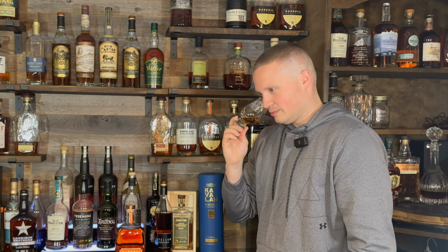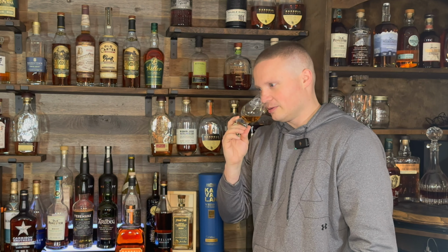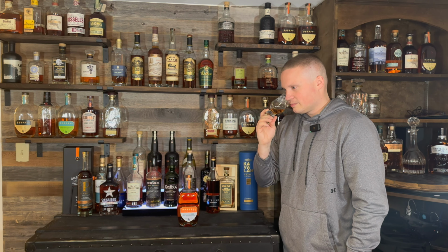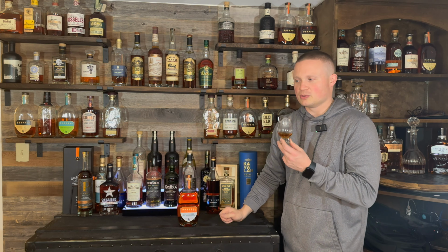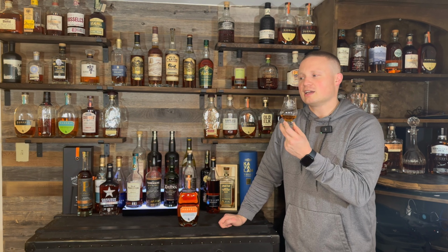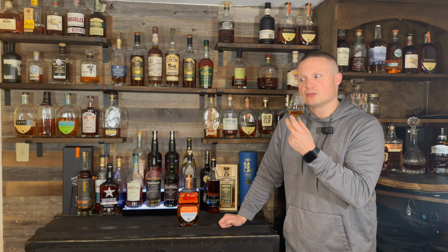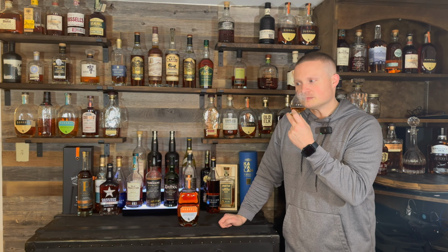Okay, it's actually sweeter than I thought it would be. Definitely got some oak notes in there. I think you can really smell the toasted barrel notes in there. It's just layered over top like a toasted marshmallow almost. Got almost a toasted marshmallow and orange. That sweetness coming through with, I think, some oranges on the nose. Definitely got some caramel in there as well.